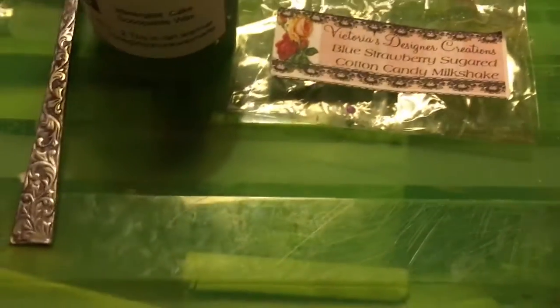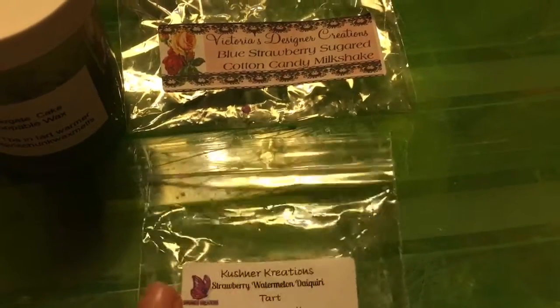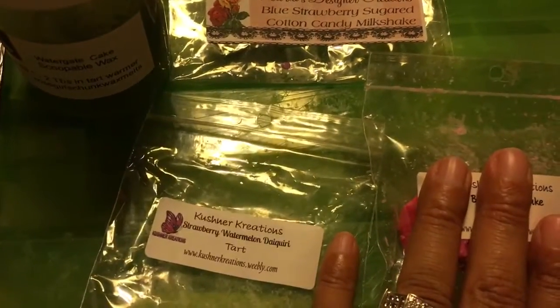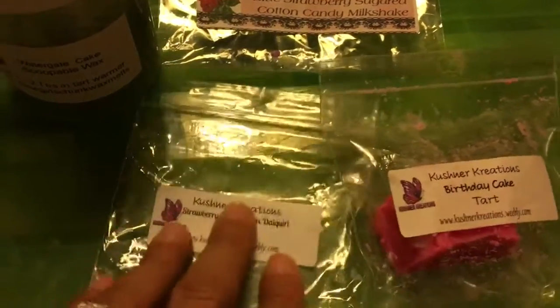So I do catch her flash sales when she has stuff that I want, and I'm in the mood to buy. Or I could find a few scents, not just finding one or two things.